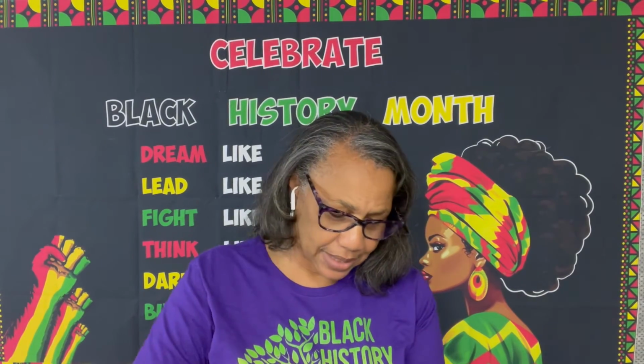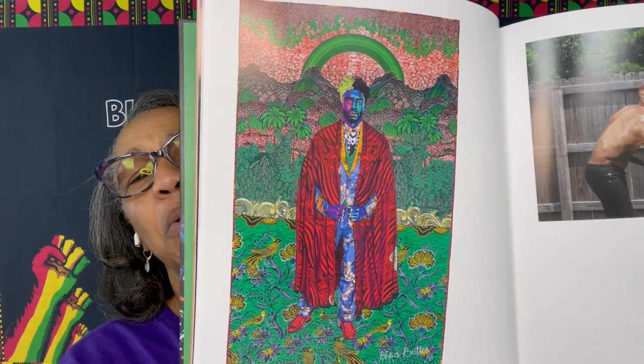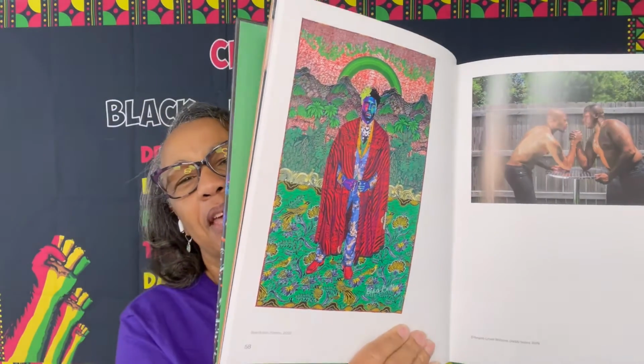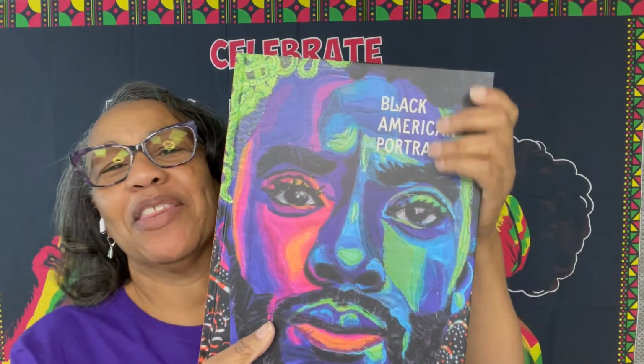It was at LACMA, and that's the LA Museum. Let me see. I hope I saved it. I remember, it's page 58, because I was so taken with it. It's of Chadwick Boseman. He passed in 2020, and she did a phenomenal quilt of him. And just look at that background. And if you don't know who he is, he played the main character in Black Panther. That's the Marvel action hero, I guess. And here he is right here on the front too.